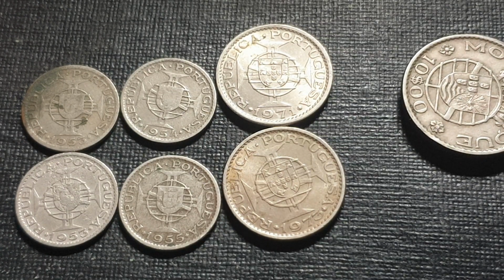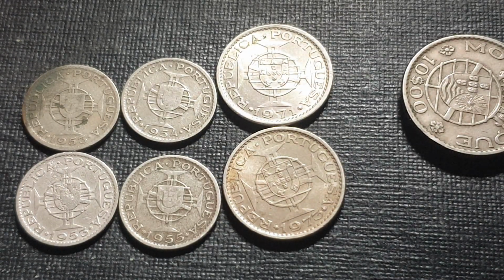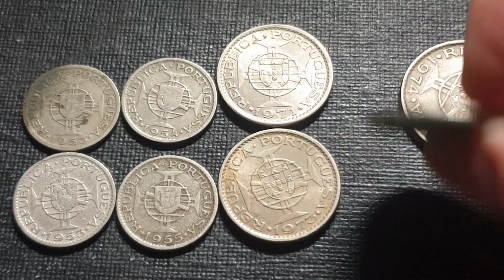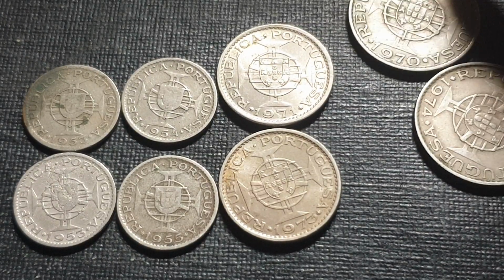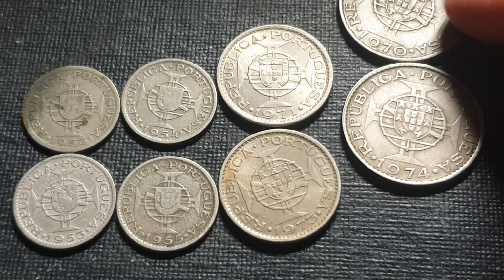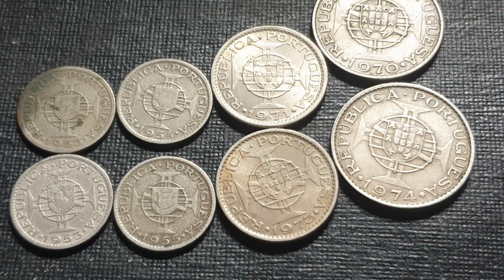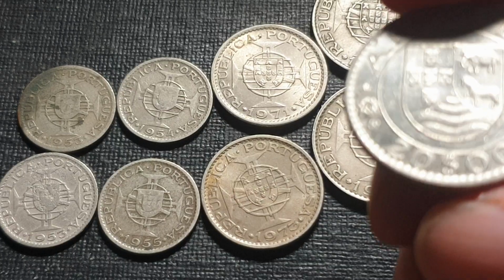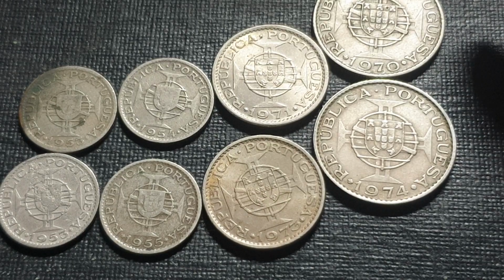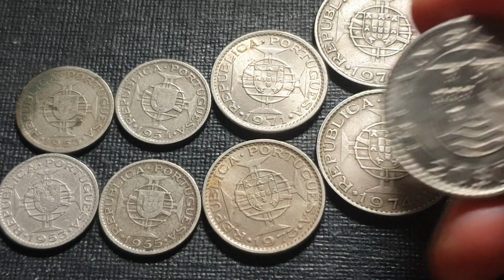So they're a bit more expensive. And if we look at the mintages of the 10 Escudo, they started to be minted in copper and nickel in 1968. So we have 70 and 74. This would have been the highest valued denomination in circulation. They did have a 20 Escudos, pretty much the same as the Angolan one, but these didn't really circulate. The mintage was 4 million for the 70 and 3.6 million for the 74.